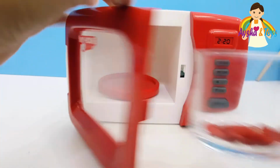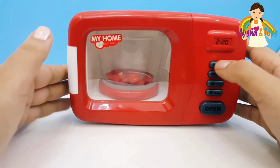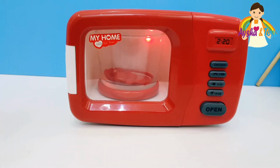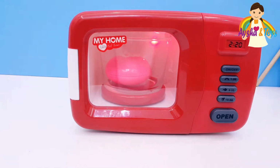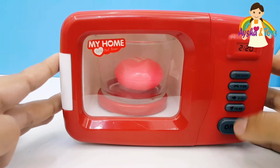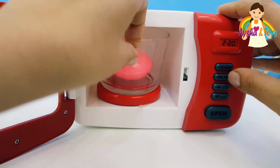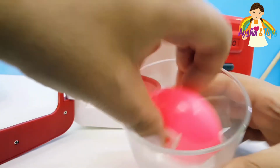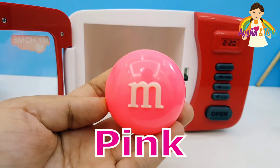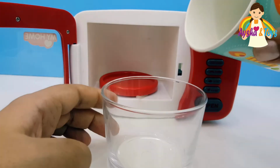We have red. Cover it. Round and round, round and round. Yippee! Wow! Let's check what we have. Yippee! A beautiful big M&M. It's a pink color. Pink.